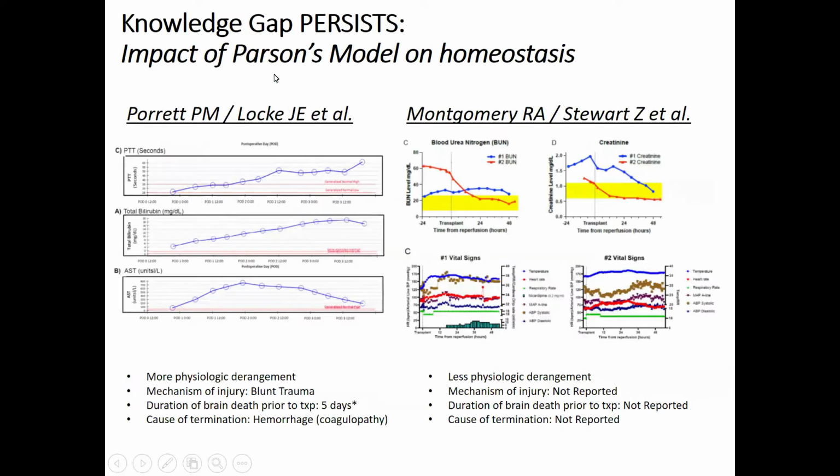Finally, I wanted to talk about, well, not finally, almost finally, the impact of the Parsons model on homeostasis. And this slide is here to illustrate that, of course, there were significant differences between the recipient biology in both our study as well as Dr. Montgomery's. And I'm including here a couple of figures from our paper that show the elevations in PTT as well as liver function tests, which you can see depicted here in blue.